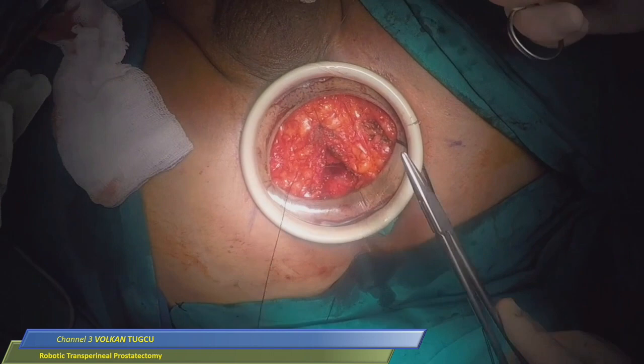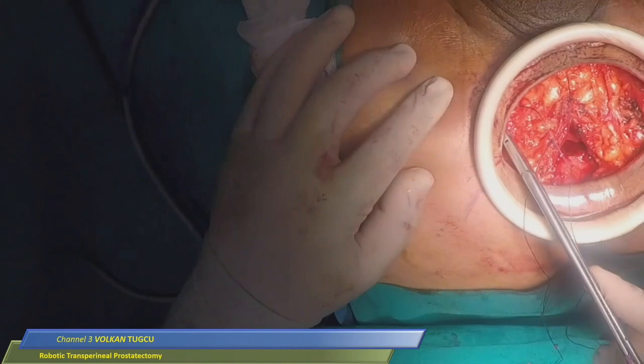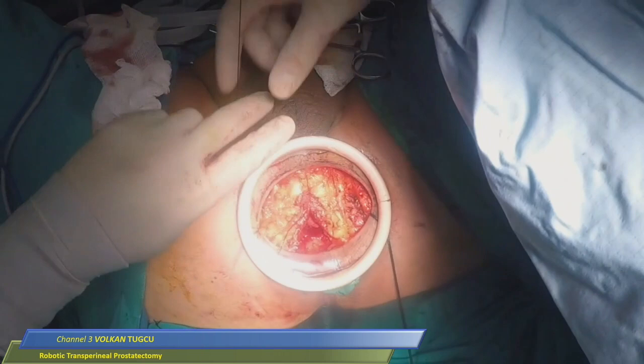In obese patients, do you have experience with this technique? Because probably it's another indication if you have a really obese patient. Obese patients, yes, body mass index more than 35, probably. Yes, I have experience. Really, when we compare it to the transperitoneal approach, it's very easy. Yes, of course. Easy, really.